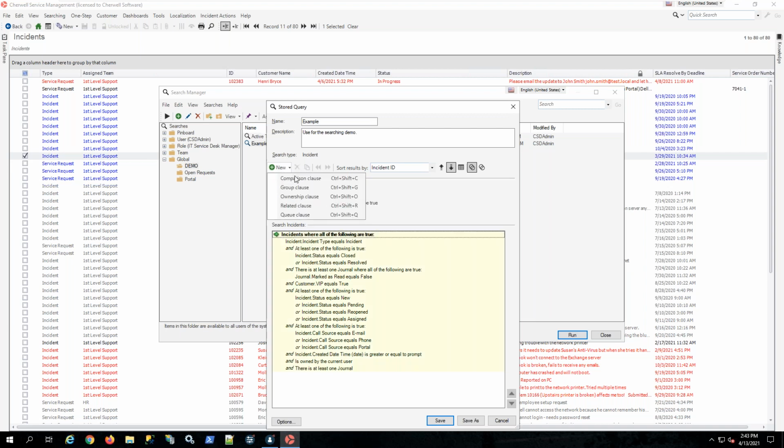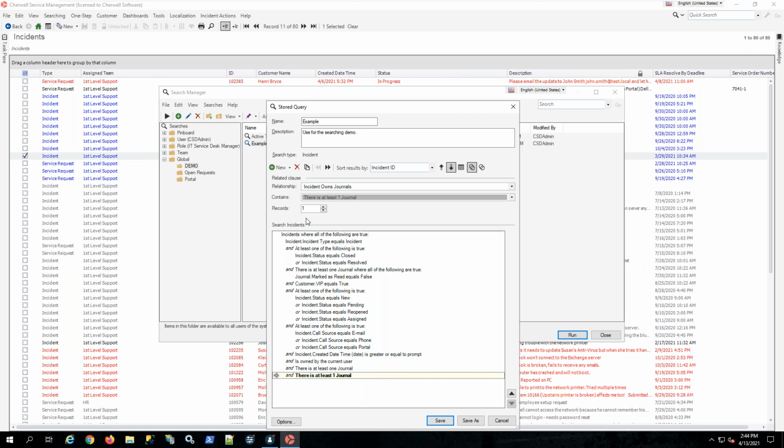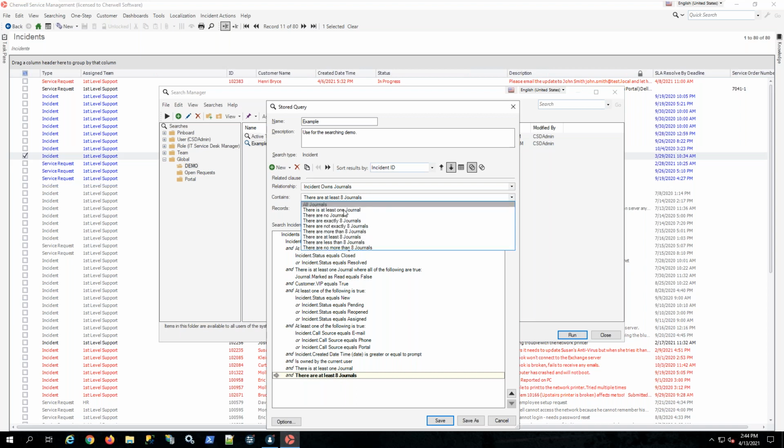If I add another related clause around journal, I could instead say there are no journals, or there's exactly one, there's not exactly one, there's more than one. And you're going, well, okay, it says there's at least one, and here it says there's not exactly one, there's exactly one, there's at least one. Well, the difference is that where it has the word one, it's just fixed, it's one. Where it has the numbers though, where it's at least one, I get a selector and I can choose how many records specifically match the criteria. So that's the difference between the word spelled out versus the number presented in one of these. That's the base level. There's at least 8 journals.